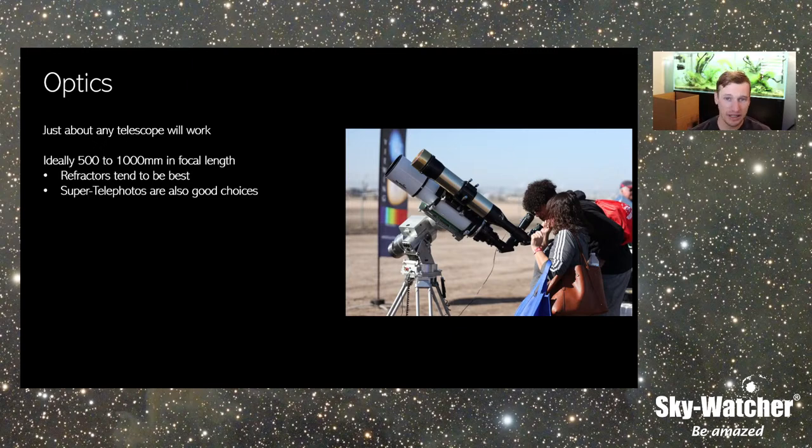You can use Newtonians and Cassegrains and all the reflector types, but I feel refractors are the easiest telescope to work with. They're also one of the easiest telescopes to adapt filters to. They just take the guesswork out completely. So I highly recommend a refractor, something 500 to 1,000 millimeters in focal length, or a super telephoto lens.